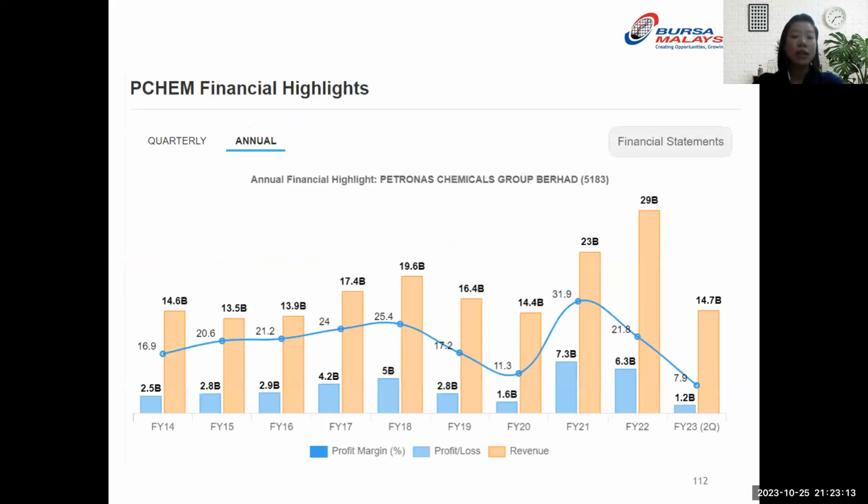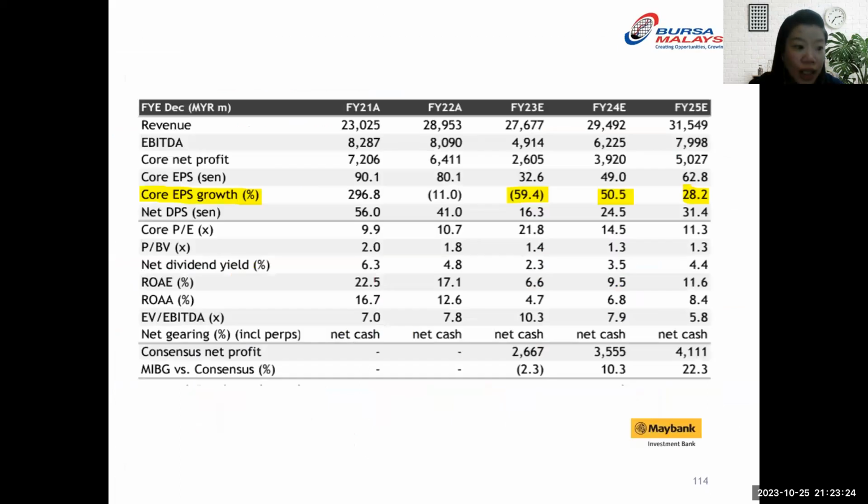Okay, for Petronas Chemical, because the page cannot be loaded, I have a backup over here. If we refer to the research report by Maybank, its net profit is the net profit over here. I drew the net profit over here, projected to decrease from 6.4 billion in year 2022 to 5 billion in year 2025. So it doesn't meet the growth score. Therefore, it will not be included in our list.